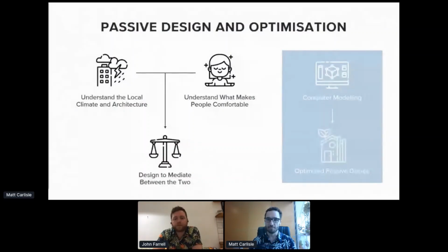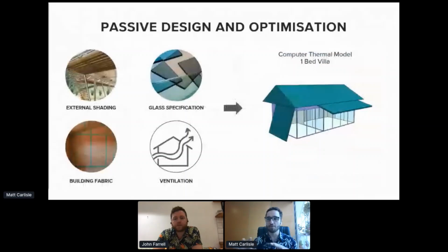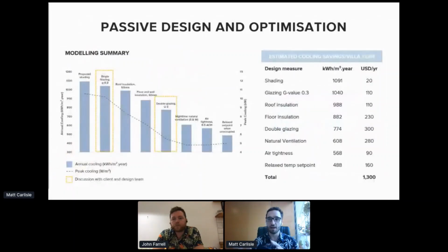As an example, what we would do is choose a number of different design elements that we want to check. We might look at the external shading or the ventilation strategy, or at some specifics of the building fabric, like the glass specification. We'll then create a thermal model, and that'll allow us to simulate these design changes and see what has the biggest impact. And so the output really is we understand the energy and cost data produced by the model.